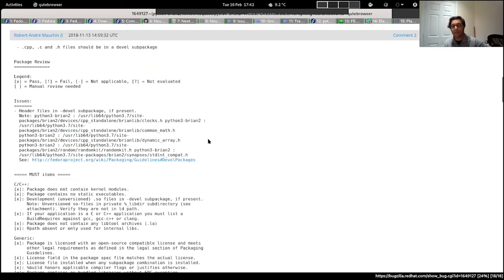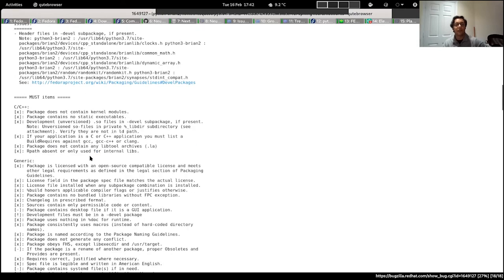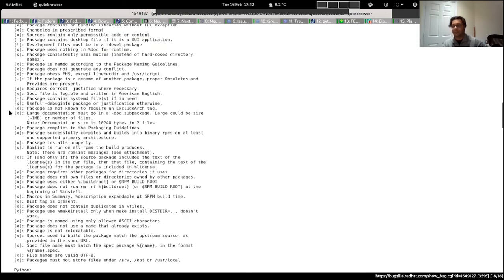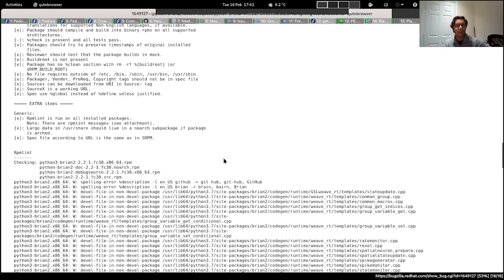So some of these are important. Some of these are what we call blockers, which means if that issue persists, then you need to fix it before the package can go in. As you see, Brian is quite well developed, so I didn't have a lot of trouble. Everything was tick, tick, tick, tick, tick for most of it.